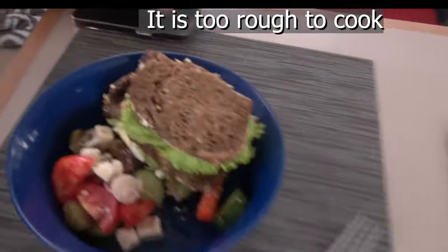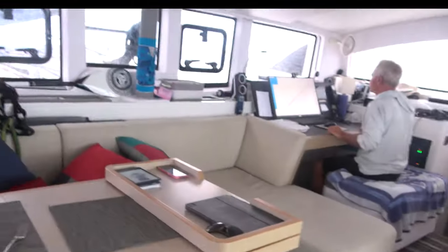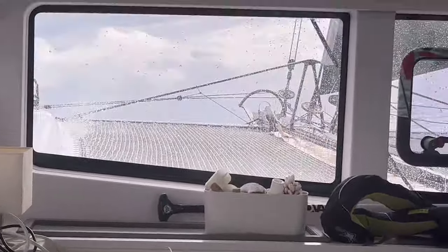Just making a sandwich with Greek salad because it's way too rough to cook. First class traveling with the USS Enterprise. During the day, the wind continued to increase, so we took a second reef.